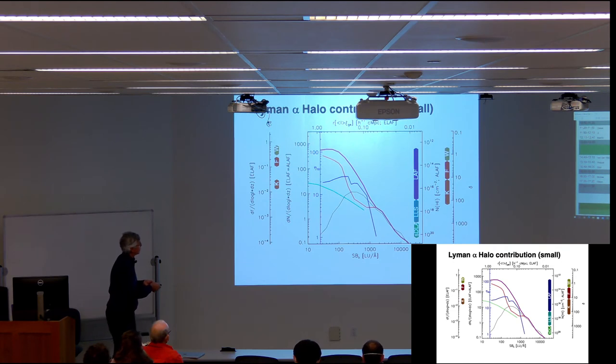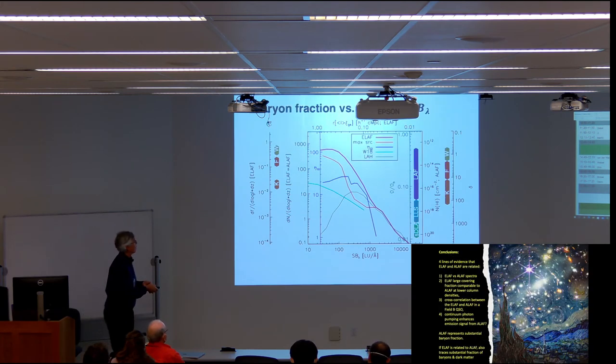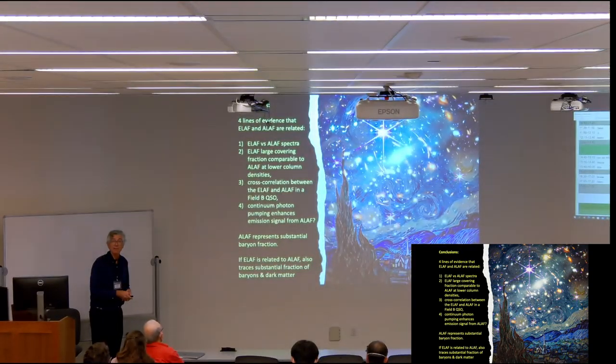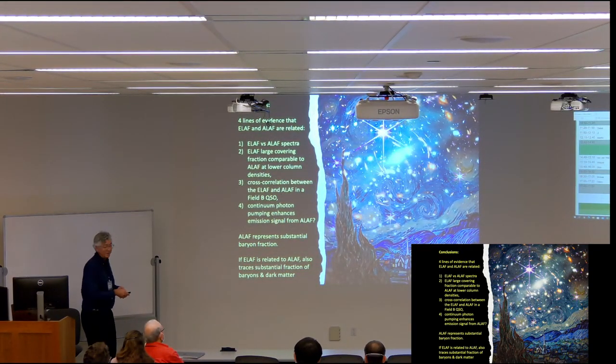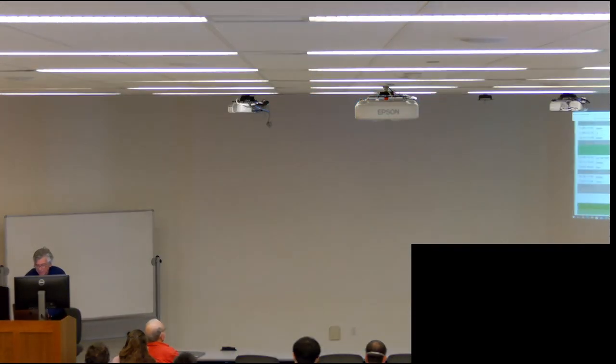I have two different ways of proving that, basically from observations and then from simulations. It's roughly a factor of 20 below what we're seeing. So there are halos, but only at the bright end of the distribution. Okay, that is the end, amazingly enough, except I have a movie. So I'll start that and then take questions.